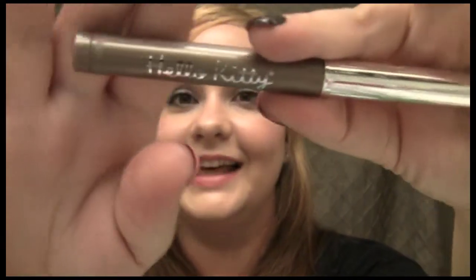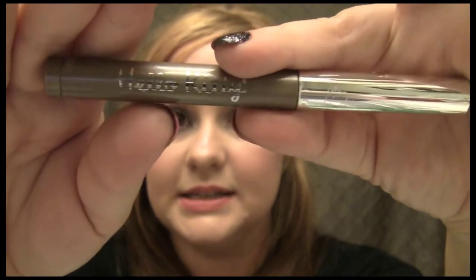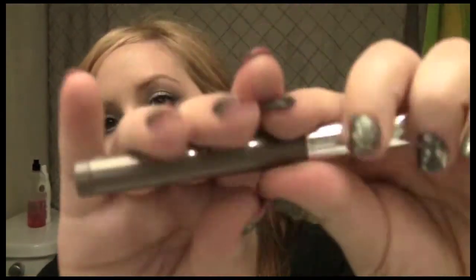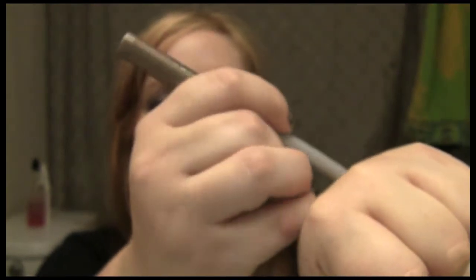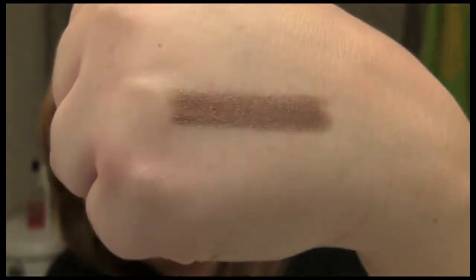This is the Hello Kitty Charmmy eyeshadow sticks. And this shade is called Teacup. It looks like this. I have swatches on my blog. I'll do a swatch right here for you, though, just so you can see. It's like a bronzy taupe. It's so pretty. And they don't smudge or smear or crease. These are really good. Really, really good.